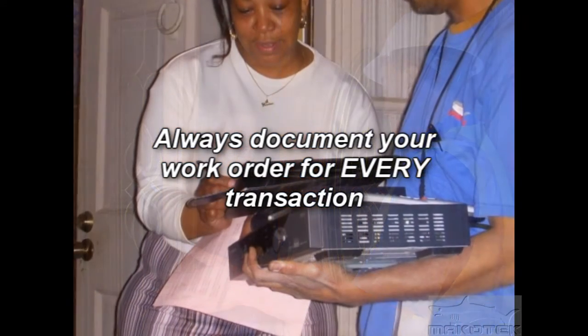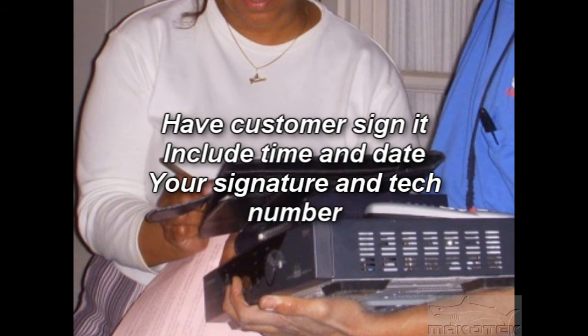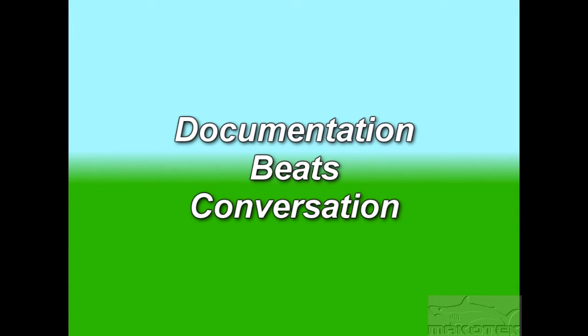Always be sure to document your work order for every transaction and have the customer sign it. Include the time and date as well as your signature and tech number. Remember this phrase: documentation beats conversation.